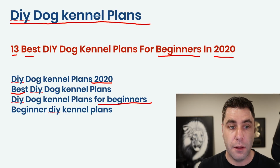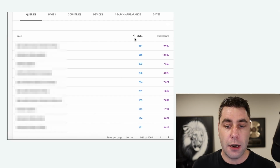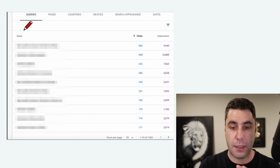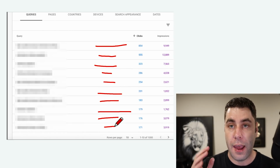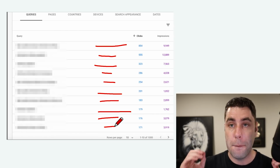Google's really, really smart. And to prove that this actually works, here's an article of one. This is just one article of mine from one of my websites. I blocked out my keywords, so I don't want people to see them. But this one article gets hundreds of clicks from all of these different keywords that I've optimized my articles and my title for. It gets hundreds and hundreds of clicks every single month.